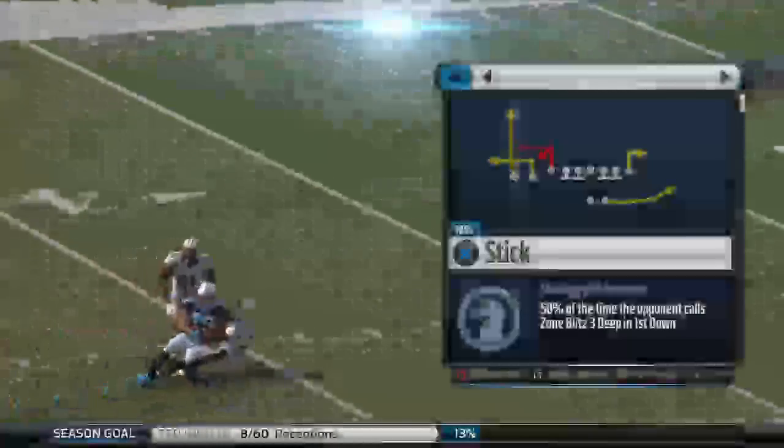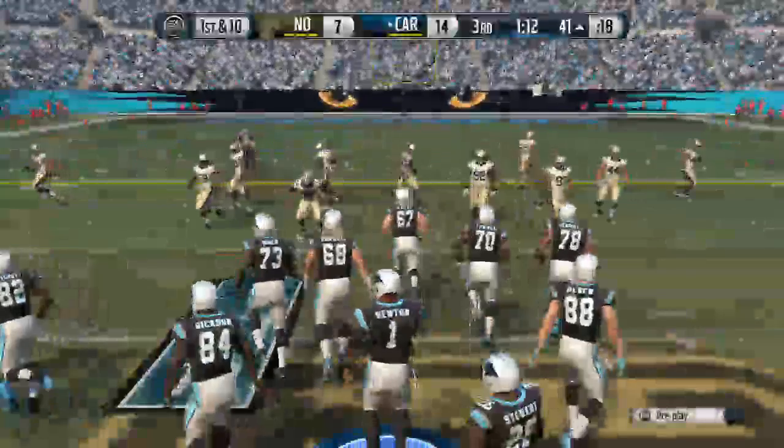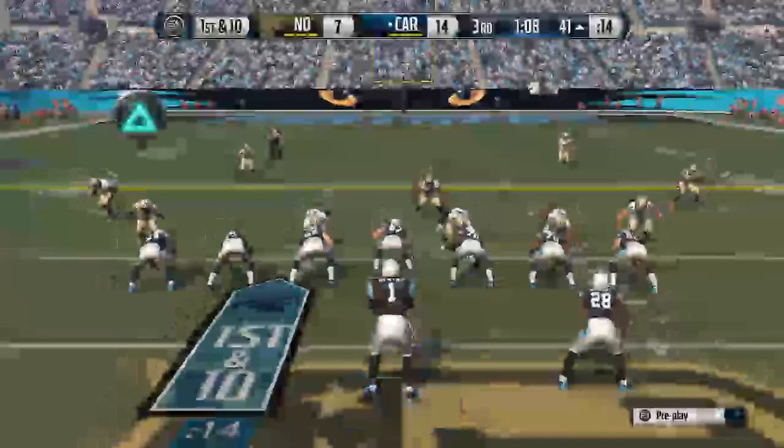Keep the momentum on your side. You got a lead here in the second half. Nice play that time. You pick up the first down. Let's see if you can take advantage of it. Newton's now completed 4 in a row. After the long gain, let's see what they do here.